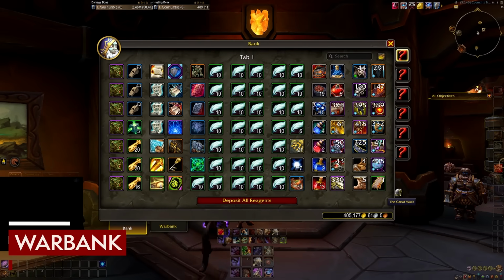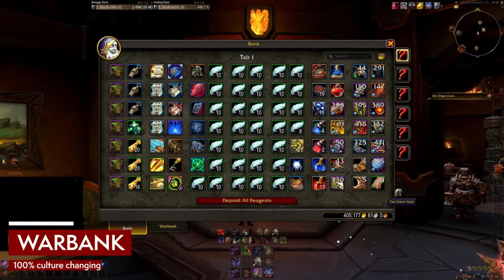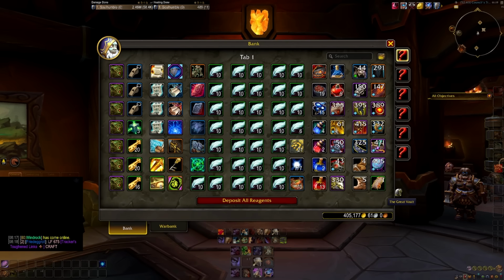Warbank doesn't actually do anything, but you need this add-on. It takes references of the Warband Bank and changes it to the much cooler sounding Warbank. And I'm not kidding, that's really all it does.